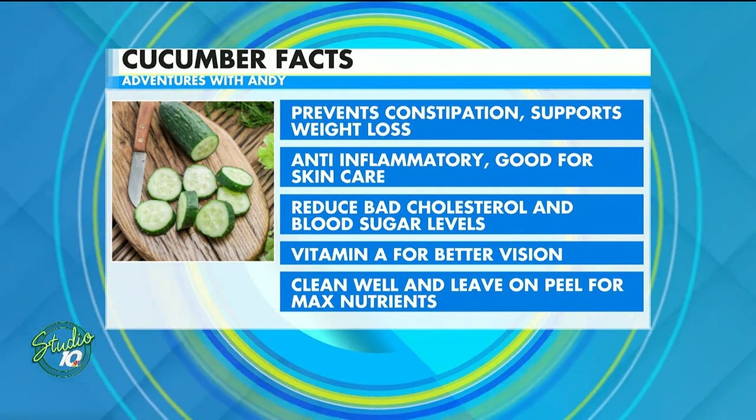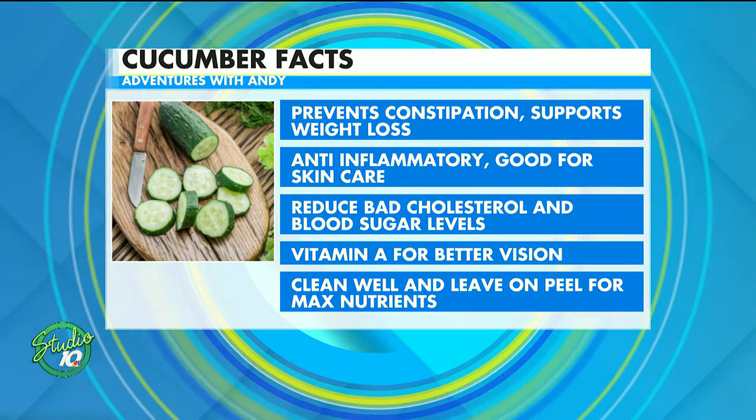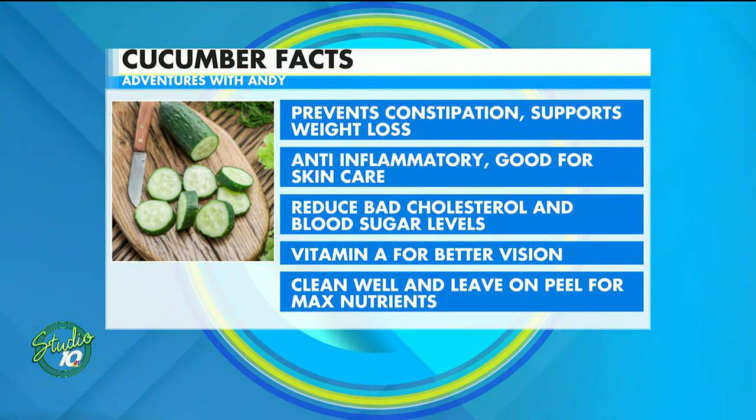If you leave the peels on, obviously you get the maximum. And you've got to clean them well. Get them all clean before you do that. And then something that you see a lot of is they might use cucumber in water. Yes, I've done that a lot at home. And Andy, with all the benefits that you mentioned, I don't think there's such a thing as too much cucumber. With all the great things that they have in them, I don't think that's a thing.